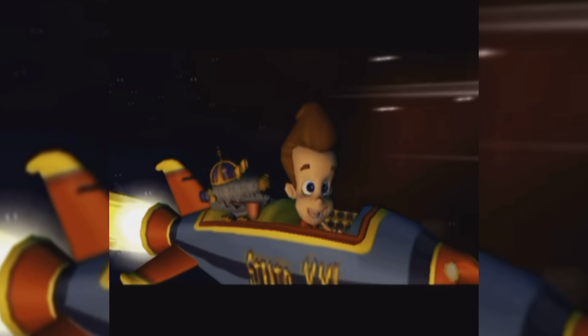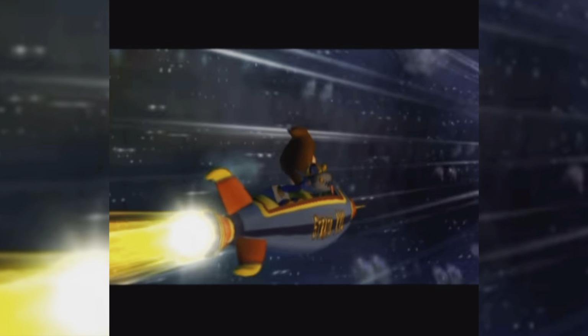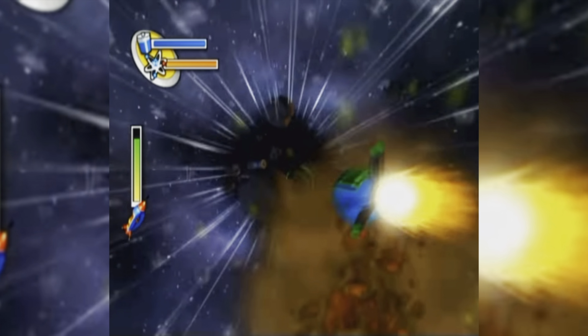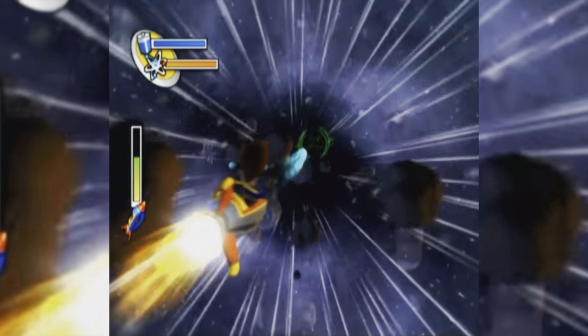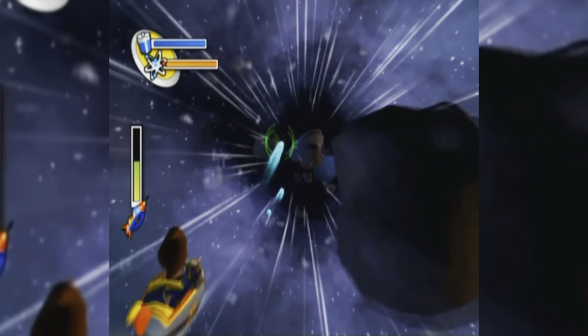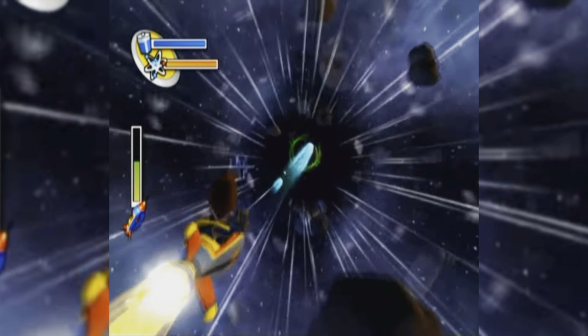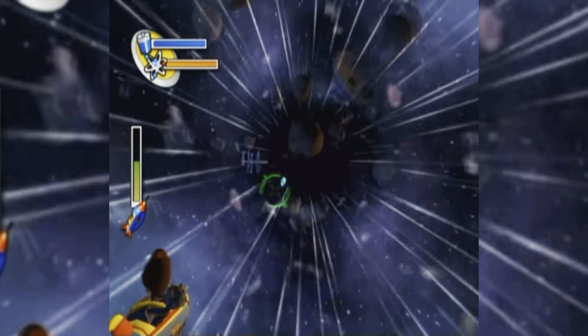Now, I think I went through and played the entire Jet Fusion game, and this one I only played a little bit. So this is Jimmy Neutron Attack of the Twonkies. So this one looks great. The inventions are so much fun, the different gizmos, and I like how there are blueprints because it tells you what you need to make all of these to help you move through each of the levels.